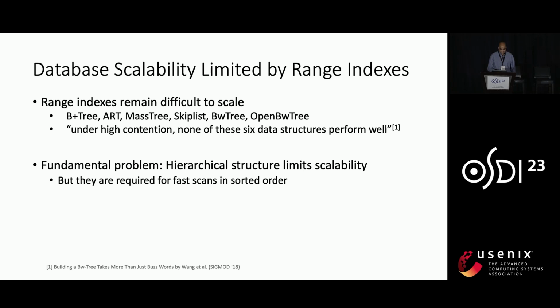Despite their sophisticated designs, the fundamental problem here is that these are hierarchical data structures whose scalability will naturally be limited under contention. However, any database that needs to support fast scans of records in sorted order requires range indexes.